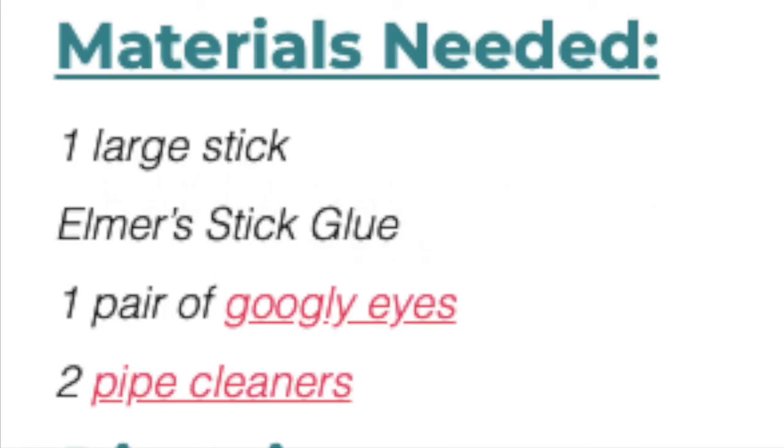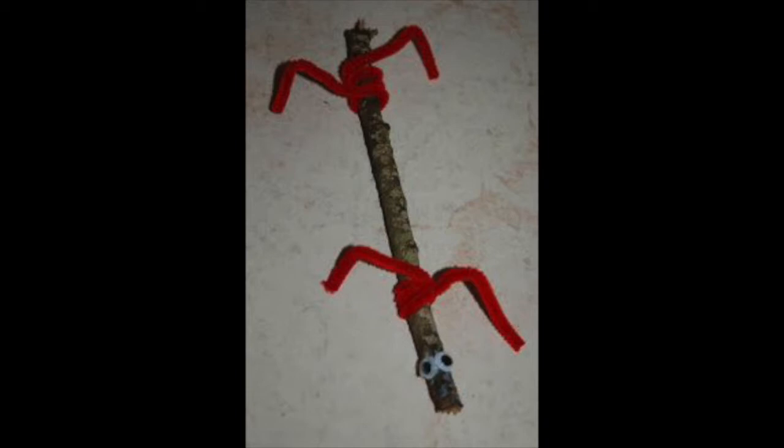For this craft, you're going to need a large stick, Elmer's stick glue, a pair of googly eyes, and two pipe cleaners. First, you'll need to find a large stick outside. Then you want to take your two pipe cleaners and wrap them around as legs for your walking stick. Then take your glue stick and glue on two little googly eyes at the front.